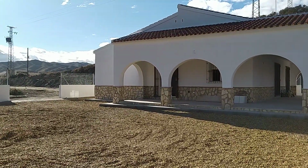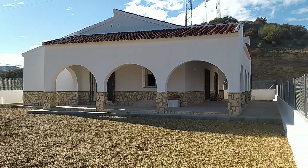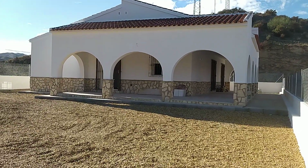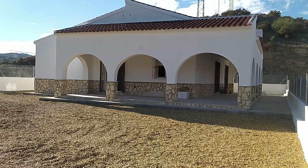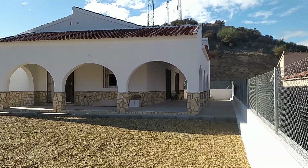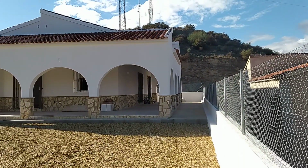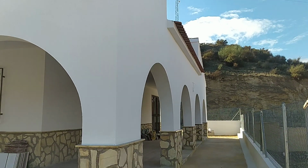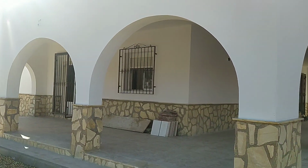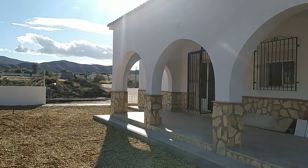So running along the whole frontage there and continuing along the entire right hand side of the property, you've got the much sought after arch fronted porch. Now there's porches and there are porches. This one's absolutely huge. As you can see, it runs along the entire right hand side of the property and then continues all along the frontage. Sorry, there's a lot of camera glare because the sun is very nicely high in the sky.